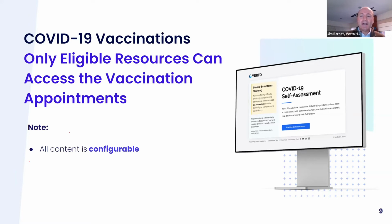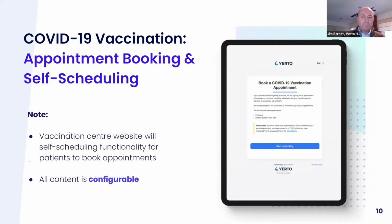The booking widget can consolidate. So if you have 3 different vaccination centers, you can have one central booking site, and based on the pre-screening questions, we can guide them to the appropriate vaccination center based on the answers. But as far as they're concerned, from a branding perspective, this is a booking widget on your website. They're dealing with your healthcare organization.